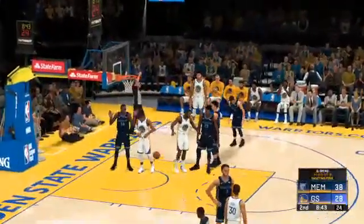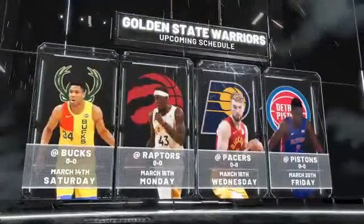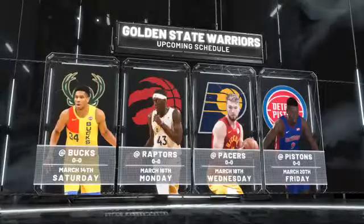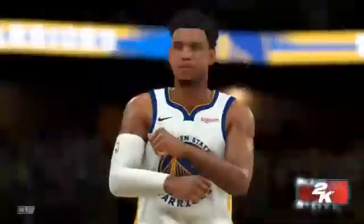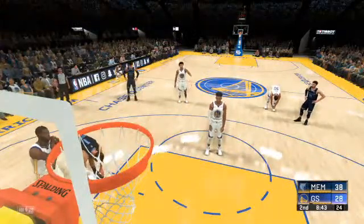2 free throws coming up, and they call the shooting foul. And a moment here to check out who the Golden State Warriors have coming up. On Saturday, they'll be matching up against Giannis Antetokounmpo and the Milwaukee Bucks. Then on Monday, they're off to Toronto to face the Raptors.